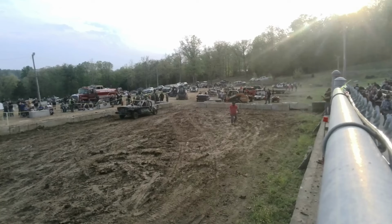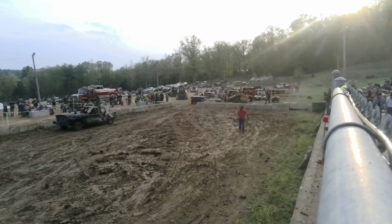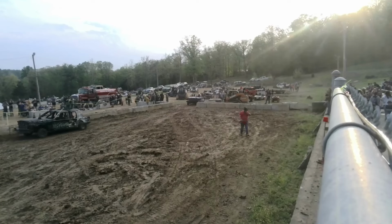Following him is Zach Walton in the number 9. Next up, you got Zach Hobson and the EFI number 99 X Machine. Devin Gilstrap and the 096 68er of Josh Bowers. Cameron Fields and the 911 Machine.